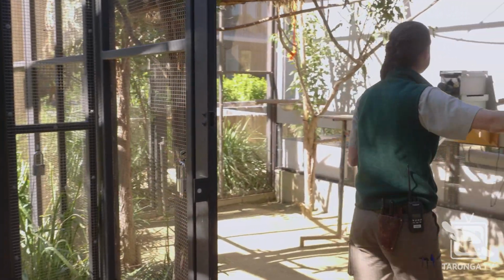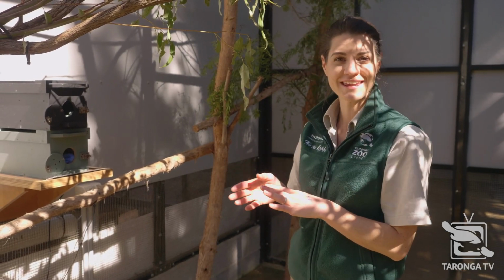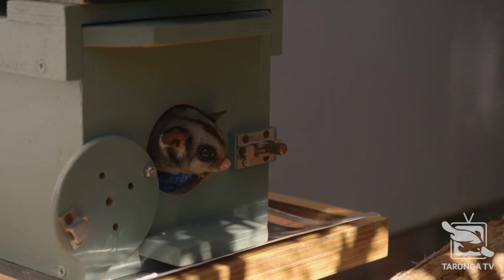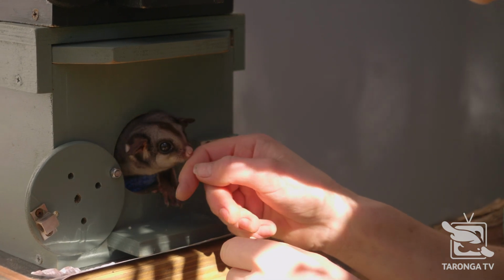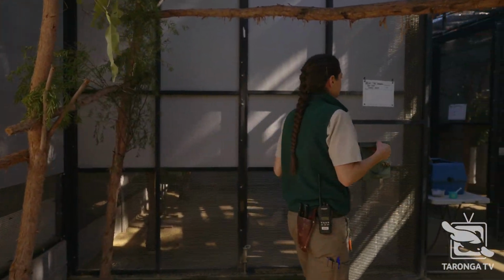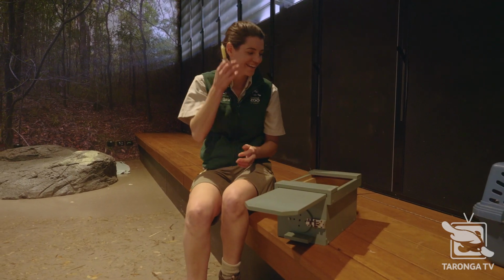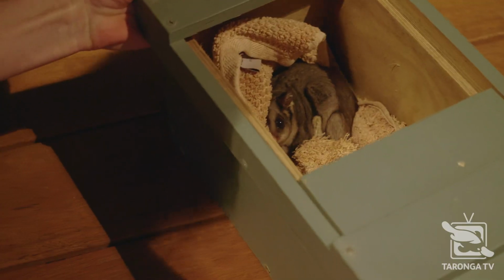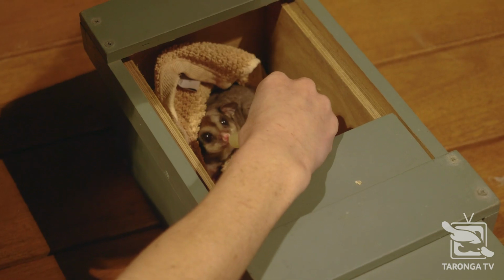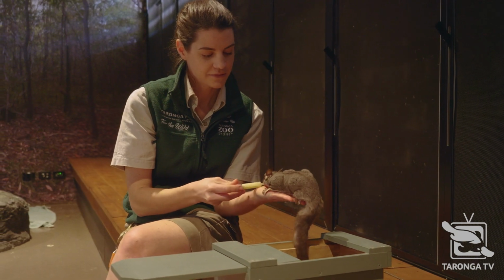Cool. All right, so I'm going to do a training session with Marley, our little sugar glider. So what I'm going to do is see if he's awake in his box, and if he's ready to go, we're going to take him into the Woodlands Classroom and do a training session. All right, buddy, you ready? Good boy. Watch out. Oh, hello. So he's all tucked up nice and warm. Hi. You want your food? Clever boy. Good boy, Marley.